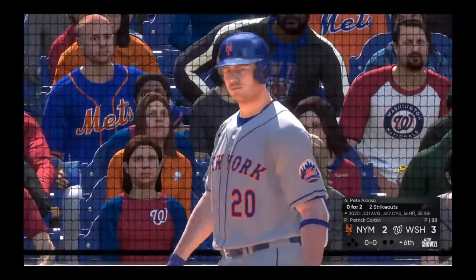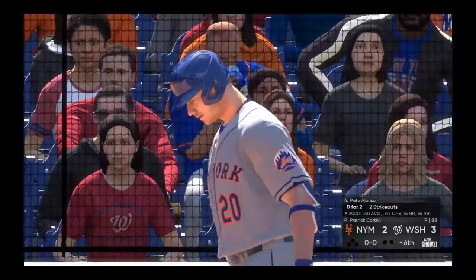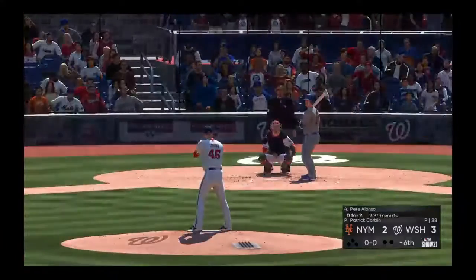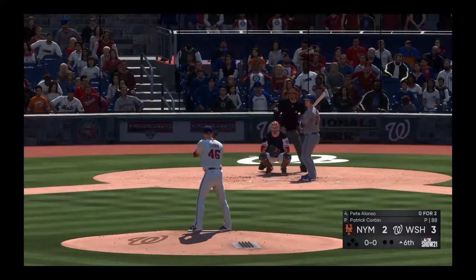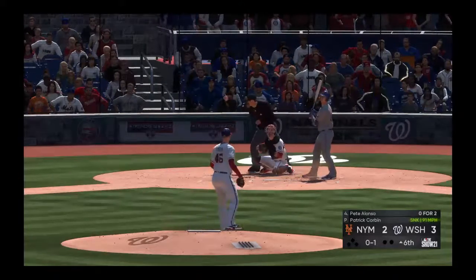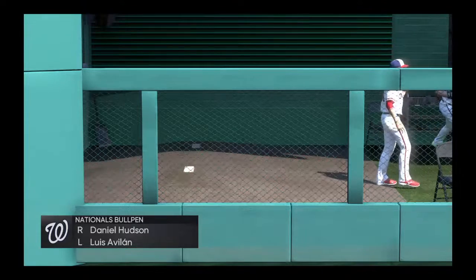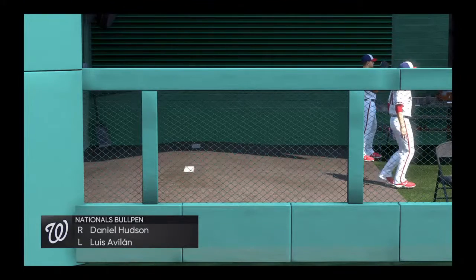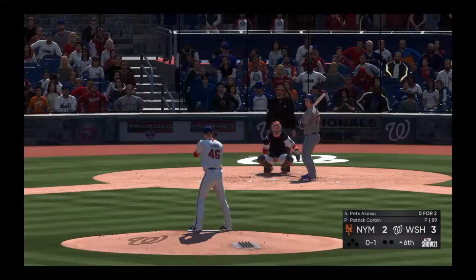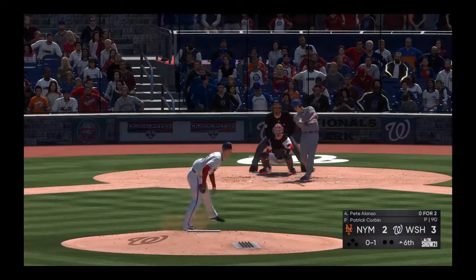So here's the cleanup hitter, Pete Alonso. He's hitless in his 2 at-bats so far. Here's the first pitch to him. This is why the manager pencils these guys in the middle of the order. Big spot, time for them to get back in this game with a couple quality ABs. Into the windup, here comes the 0-1.